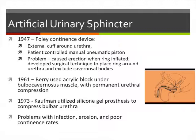In 1961, Dr. Berry looked at it using an acrylic block, which you can see in this figure there, under the bulbocavernosus muscle, and basically it would just compress the urethra, cause permanent compression there. In 73, Dr. Kaufman used a silicone-type gel prosthesis, and again used that to compress the bulbar urethra. So there were a lot of problems with these initial devices, a lot of infection, erosions, and poor continence rates.